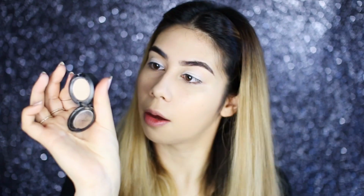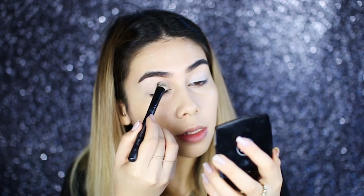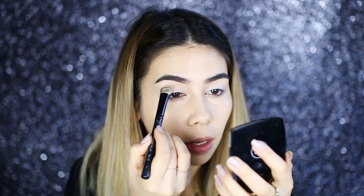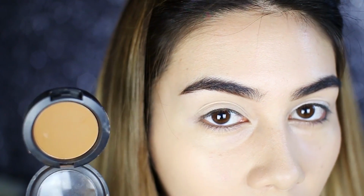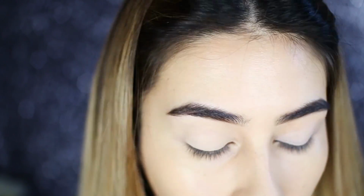Taking MAC Brulee Satin Eyeshadow and a nice big fluffy brush, and I'm going to set that super generous with it. I'm going to bring it under the brows as well as a really subtle highlight. Taking one of my favourite MAC eyeshadows, this Pro eyeshadow in Uninterrupted. I'm just taking a nice fluffy brush. This is the Zoeva 221 brush. It's very like the MAC 221.